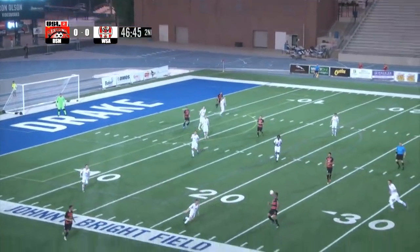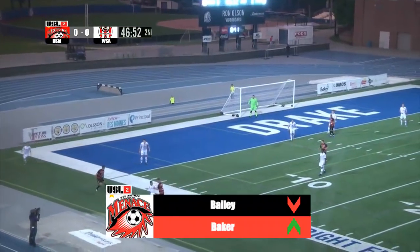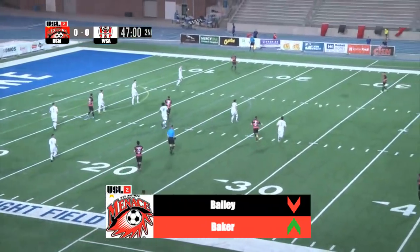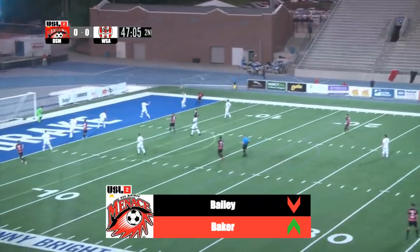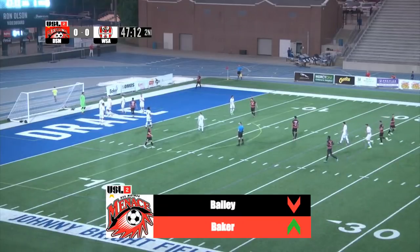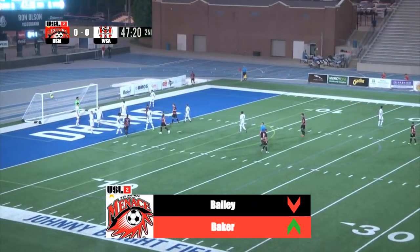Easterling sends it over to Laird. Menace keep it alive. Perea. Ball out wide. And that'll be a corner for the Menace. The first corner here of the second half. That's much better. Moving the ball quickly. Moved it out wide to the right-hand side just to expose Winnipeg, forcing a corner.